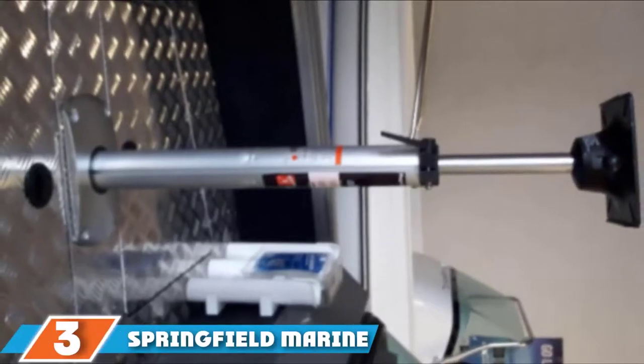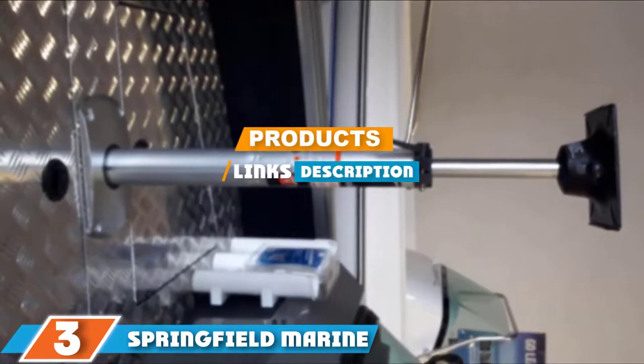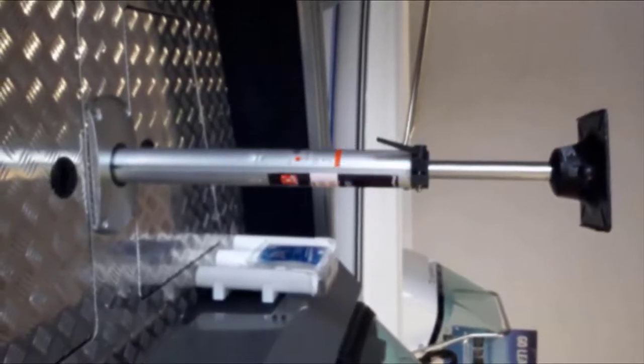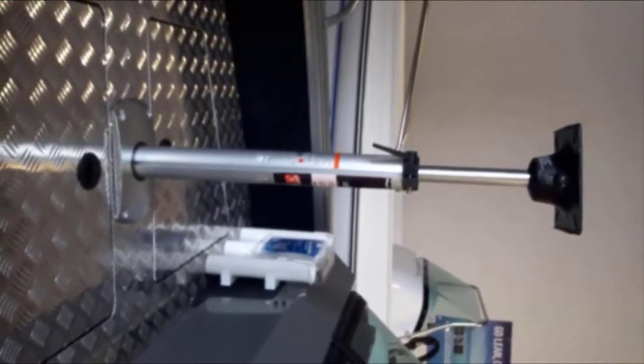Moving on to the next, at number 3, with the Springfield Marine Plug-in Powerizer Air Ride Pedestal. Are you searching for a boat seat pedestal that won't break the bank? Do you prefer more secure seating and something that can easily adjust? Then this version may be the perfect match for your requirements.